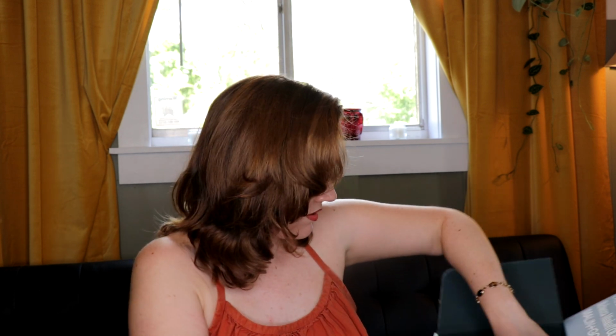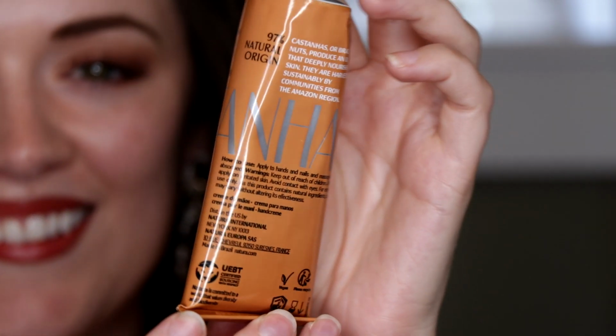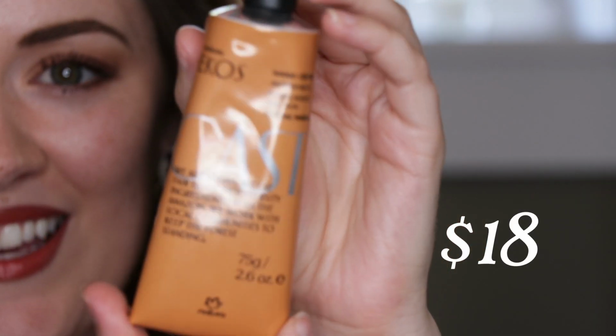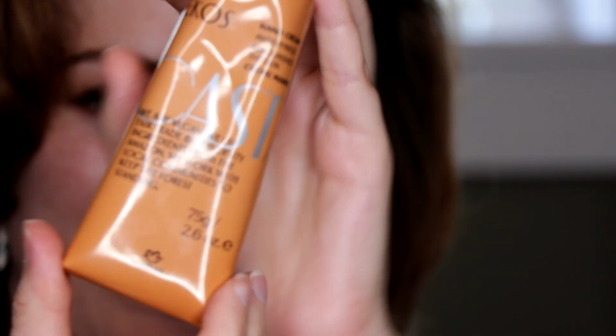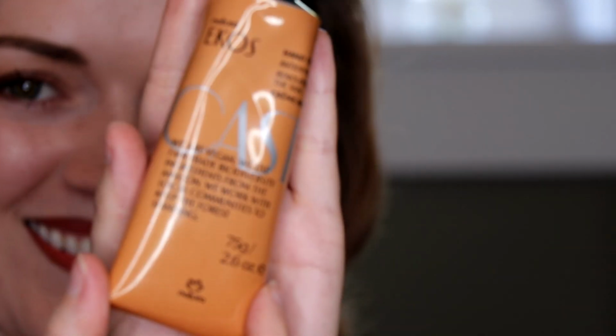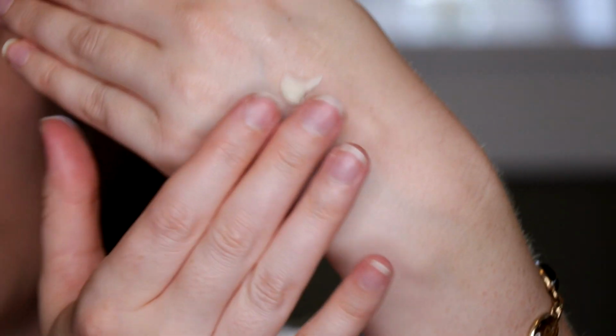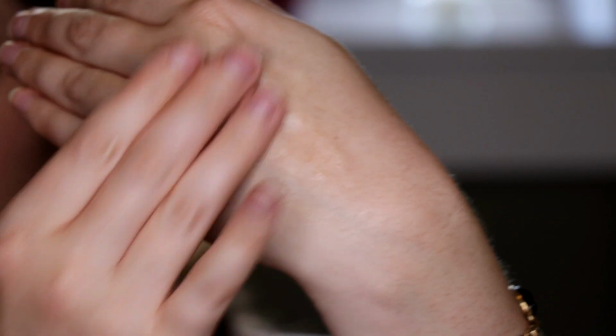Ooh. I forgot I got this hand cream. It's Natura Ecos hand cream. Anti-dryness, renourishes the skin. We are vegan. We use fair trade biodiversity ingredients from the Amazon. We work with local communities to keep the forest standing. Nice. Ooh, it smells so good. Feels very nice and silky, and I'm gonna put some on my elbows because I have eczema on my elbows or psoriasis or something.